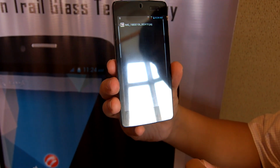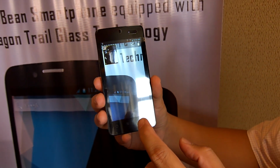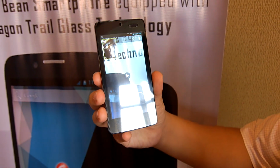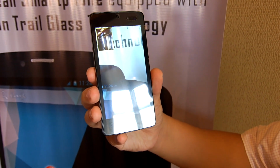Now let me show you the gallery for this. This is the still capture that we have. The front camera captured this image, and the same thing with the back. And for the video, let me try to play it. You can see it's working. Great, that's awesome.